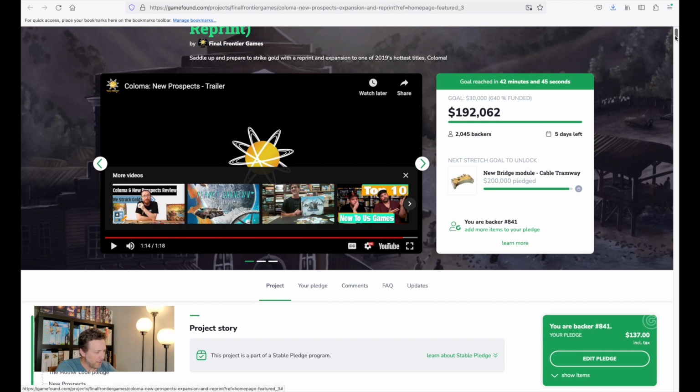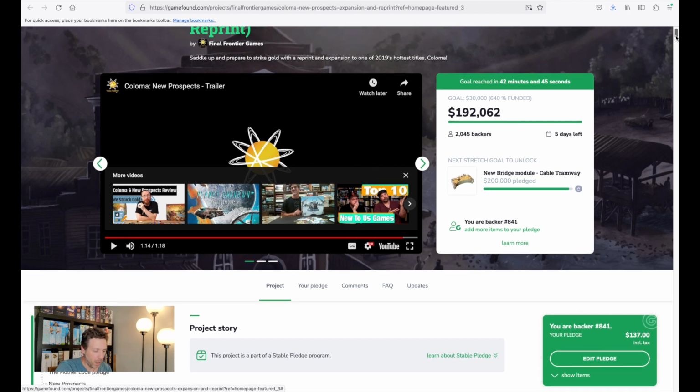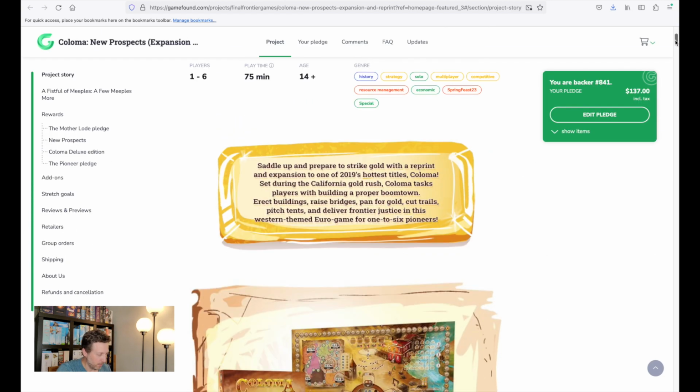And Final Frontier Games, I've backed a bunch of things from them before, and I think you should have a lot of confidence backing with them. Also, this is a game that's existed before, at least the base game, so this isn't really new cloth for them. This is sort of a reprint and a new expansion. Okay, so we've got 4 pledges.